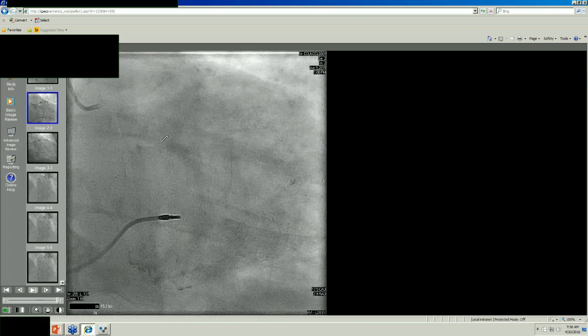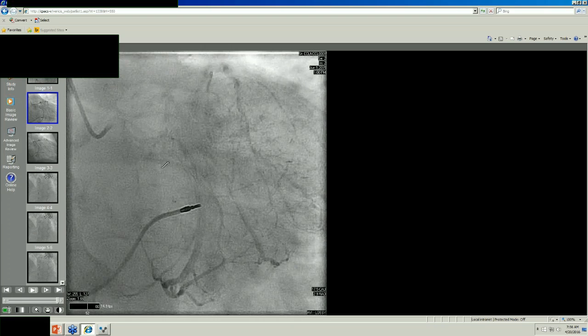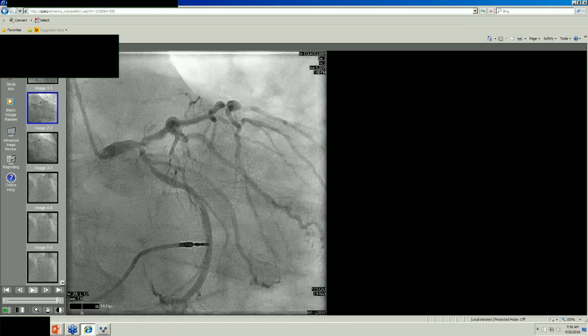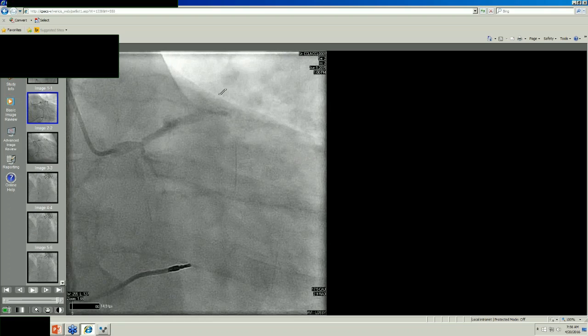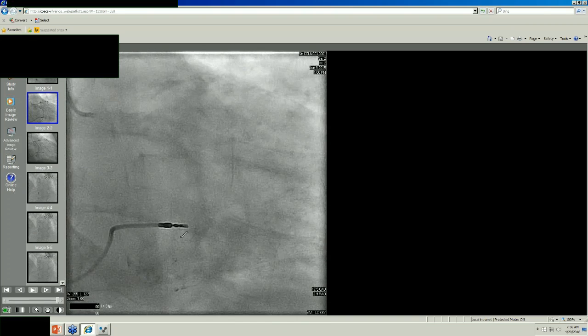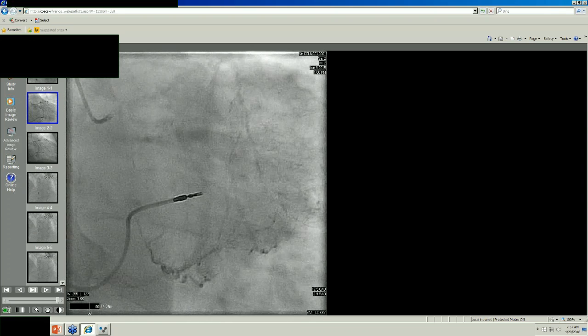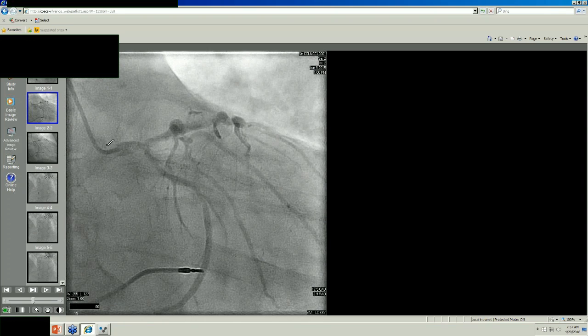There's distal main left narrowing, and then there's proximal sort of LAD, proximal circumflex. A lot of calcification. That doesn't look severe. That looks like another one of those 50%ers if we were going to stop it and measure it. There we go. I don't know if I have a measuring tool that's available to me here.